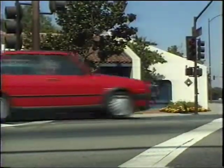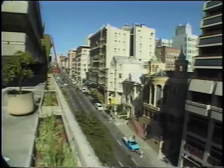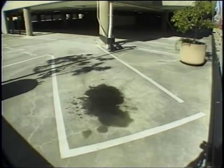Cars, buses, trucks, they all work for us, carrying our families and our things from place to place, but they also work against us, leaking and dripping oil and grease onto streets and parking lots, and releasing hydrocarbons and heavy metals into the air and onto the ground.